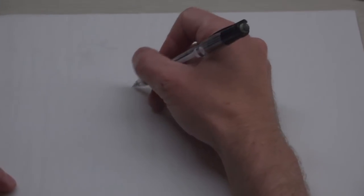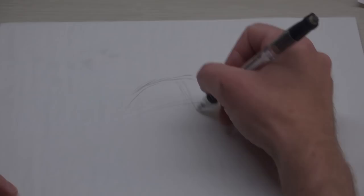My name is Sean Thorenson, and I am the illustrator and designer behind the new Marauders logo.